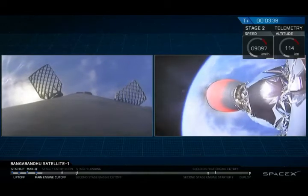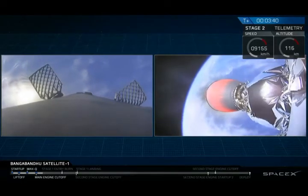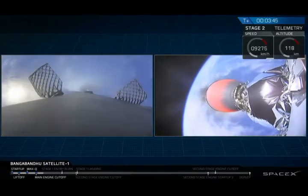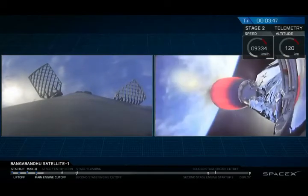There you see the fairings falling way behind. They're light, they're made of carbon fiber and aluminum honeycomb, but they still represent excess mass, so we no longer need them once we get out of the atmosphere.